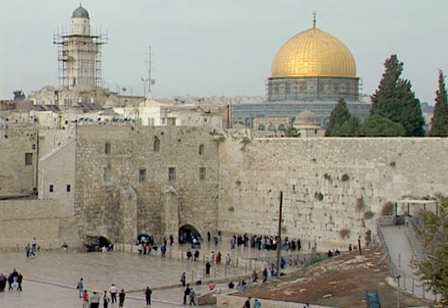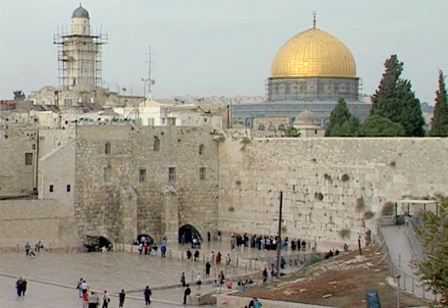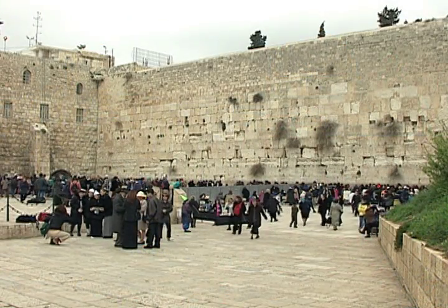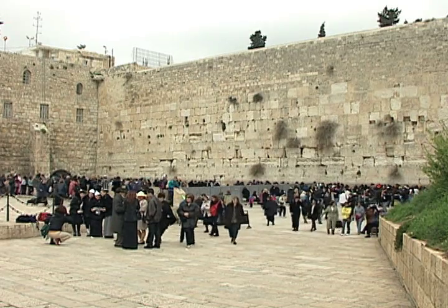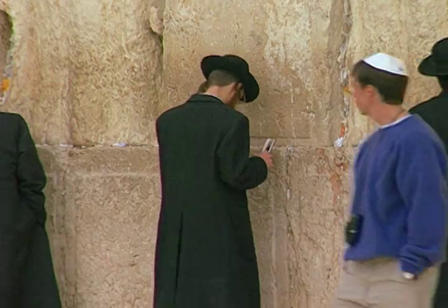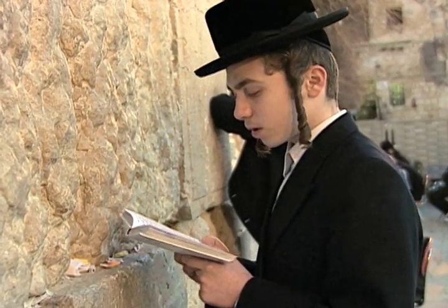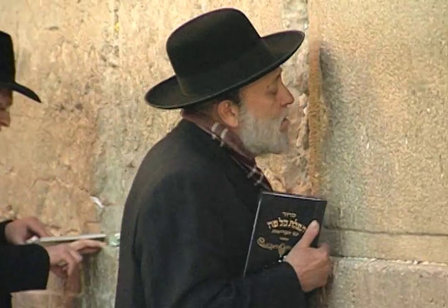Today, a remnant of the ancient enclosure that surrounded the temple's courtyard remains. It is known as the Western Wall or the Wailing Wall. Because of its proximity to the Holy of Holies, it has been a place of Jewish prayer for millennia and is arguably the most sacred site in all of Judaism.